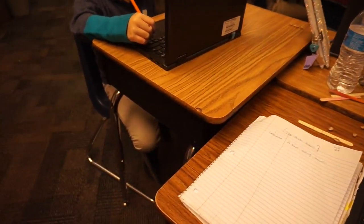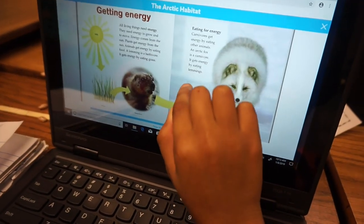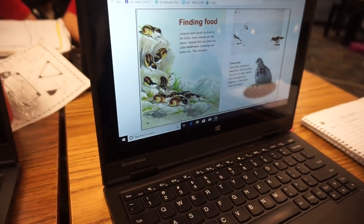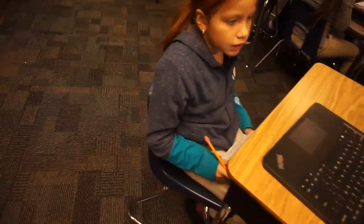This program. Ooh, we don't know that word. Let's click it. Ptarmigan. Oh my God. Ptarmigan. Ptarmigan. A various, it's a type of bird. Is an omnivore. It eats plants, seeds, and insects.